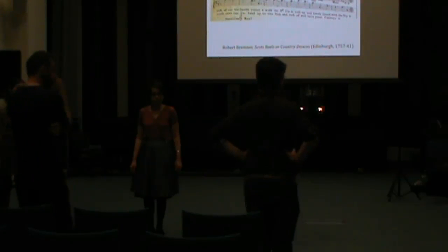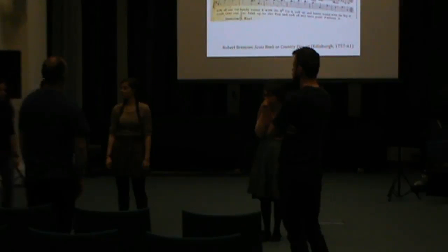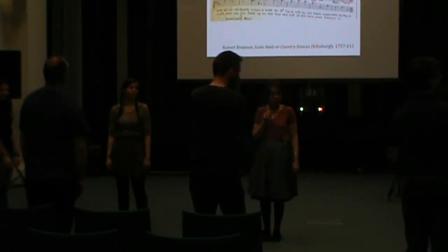Let's do that one step at a time. There's really 2 figures happening here. The first one looks like this. We go round, in, up. The second figure, we go down to the bottom, we turn our partner, go back into our own line. So 2 figures.